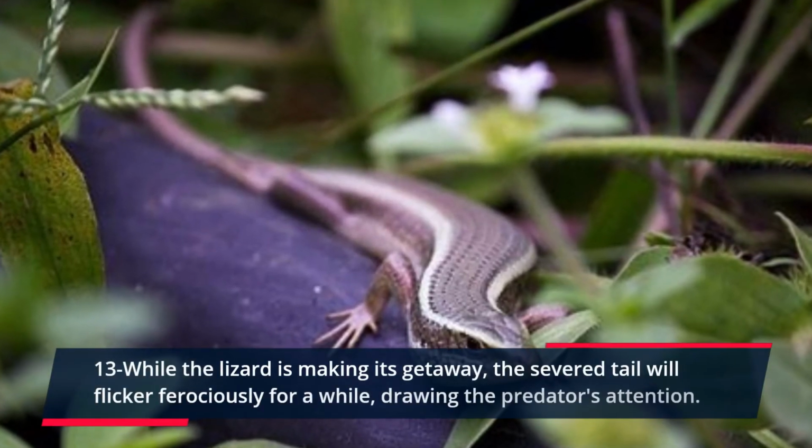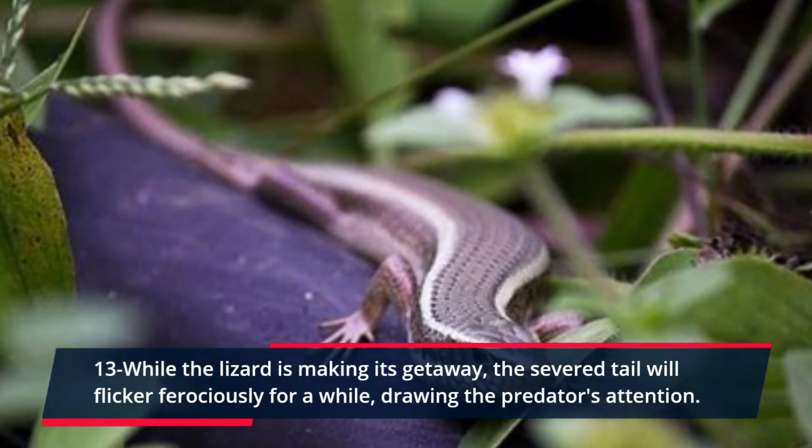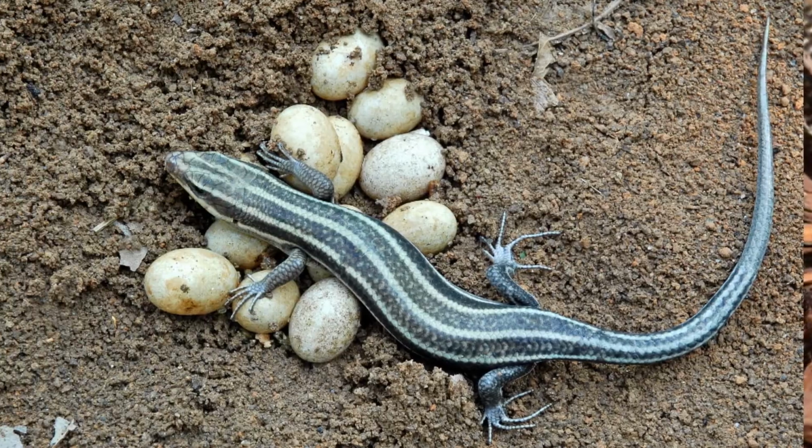13. While the lizard is making its getaway, the severed tail will flicker ferociously for a while, drawing the predator's attention. 14. The skink's tail will ultimately grow back, even if it could need some energy in the process.